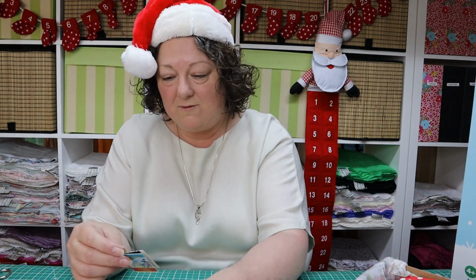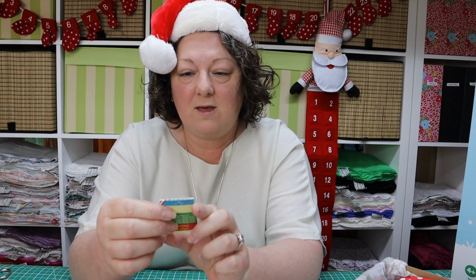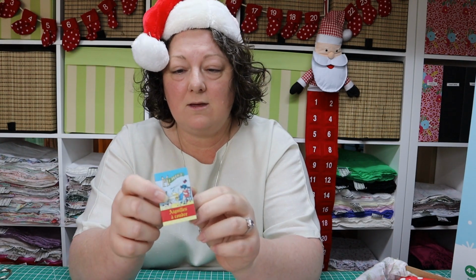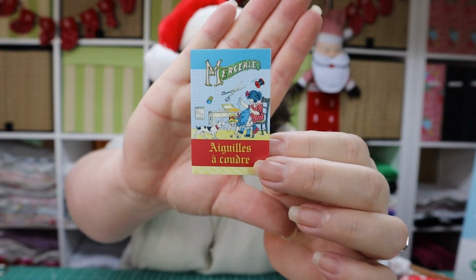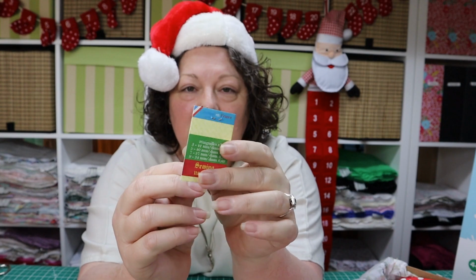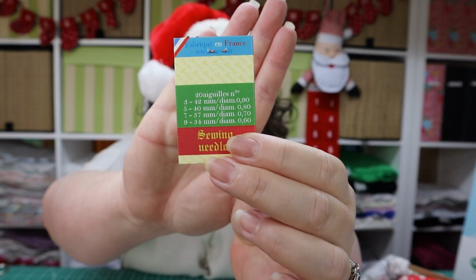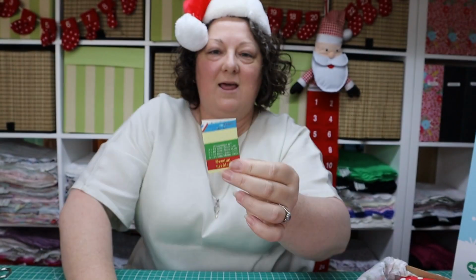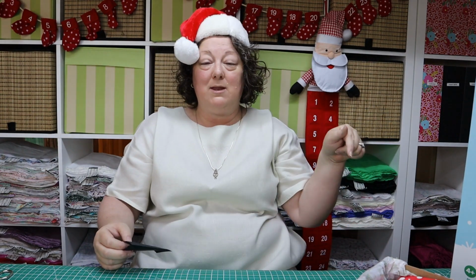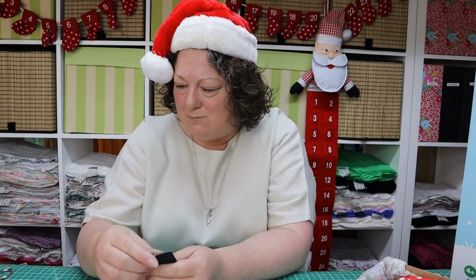Ooh. Oh, we've got some sewing needles. So these are Mercery sewing needles. I think they're French. And on the back, I'll show you in a minute. So we've got some little hand sewing needles there. On the back, it lists the sizes of the needles. Lovely. Nice. I must say, having these advent calendars, because I've got hand sewing needles before and I've had them in boxes. My hand sewing needle collection is all really beautiful needles, all lovely. They're almost handcrafted needles. They're gorgeous.